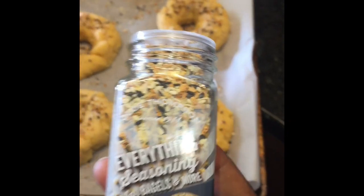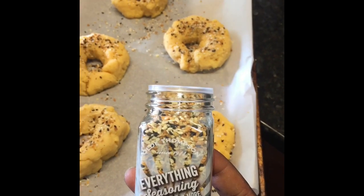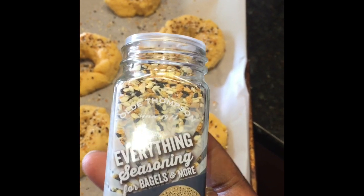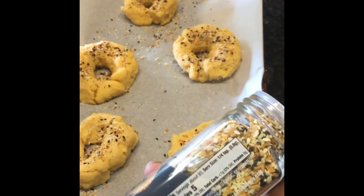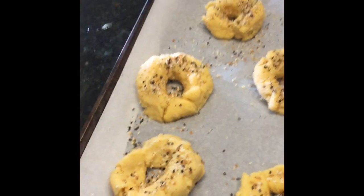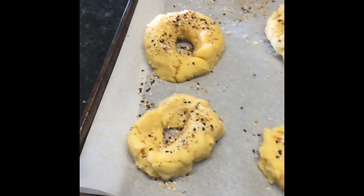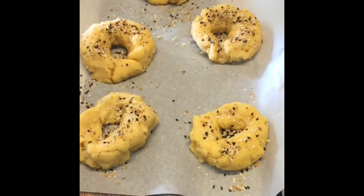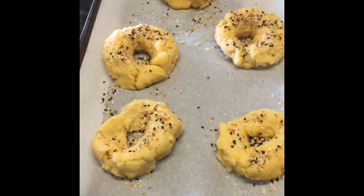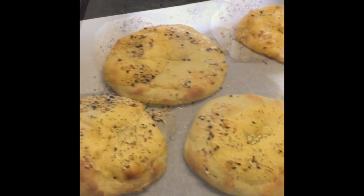Anyway, so the seasoning that I'm using is just Old Thompson everything seasoning for bagels and more. Garlic, onion, sesame seeds, and poppy seeds. So nothing too wild here. I mean, it's pretty straightforward. I got it from Walmart, nothing fancy. So I already have my oven preheating at 375. I'm gonna let these bake for about 10 to 15 minutes. I'm gonna keep an eye on them and just take them out when they get golden brown, and then I will meet you back here.